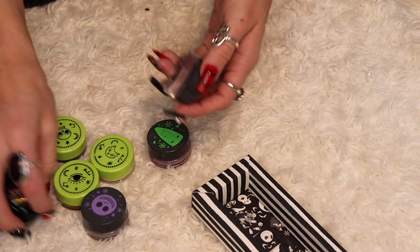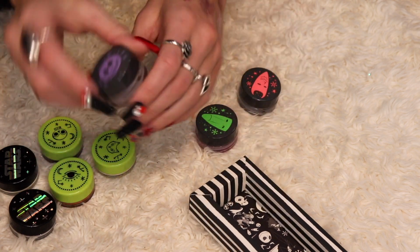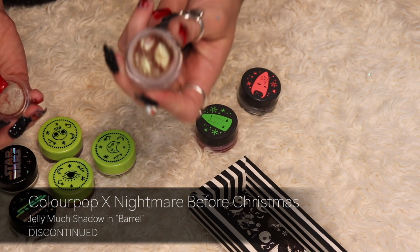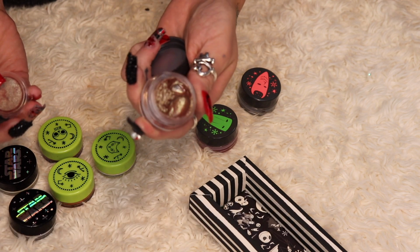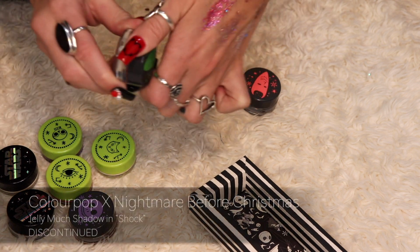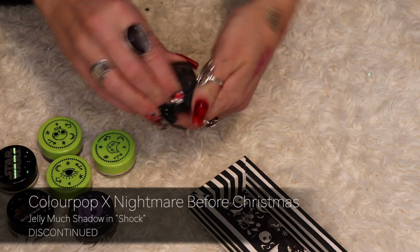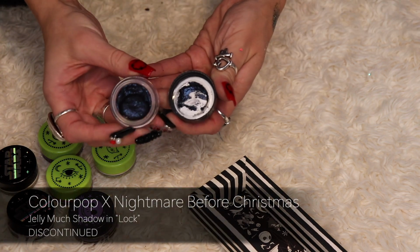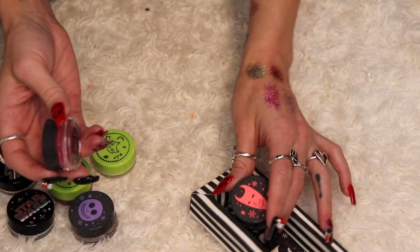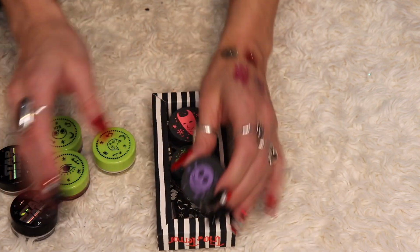So, oh okay, these are actually in glass components. But this first one is Beryl. And this is almost an oil slick duochrome shade. So it's kind of like orange to green. This is Shock, and this one's a beautiful hot pink. And this last one is the shade Lock, which is a really pretty black with blue and purple glitters. I'm gonna be keeping that as well. So I don't have that many of these Jelly Much shadows, but I do really like them.